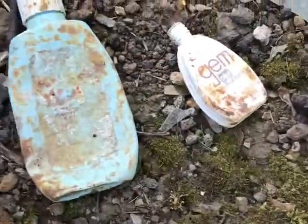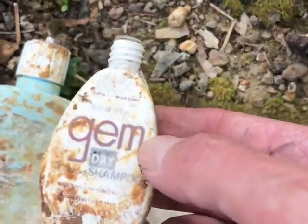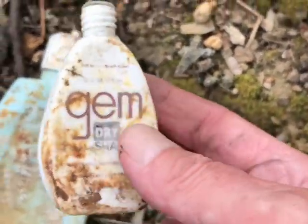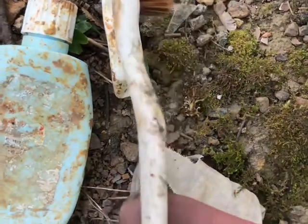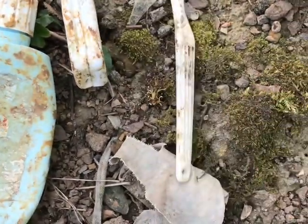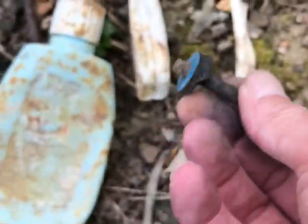Still got that boy, man. I reckon that's teeth whitener, isn't it? I don't know. Toothbrush. All plastic. And whatever that is. Plastic again.